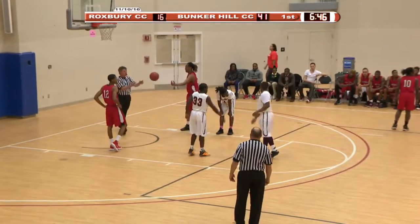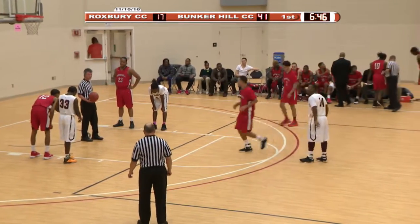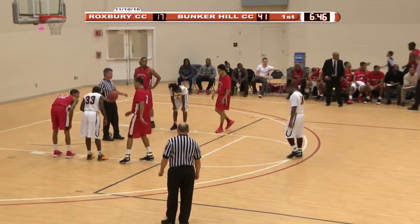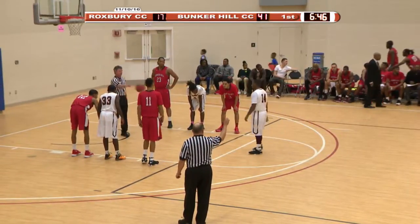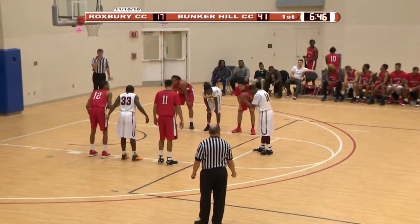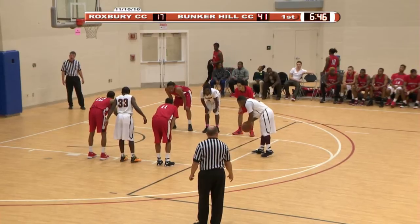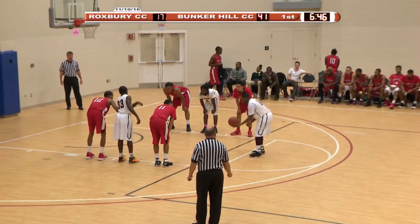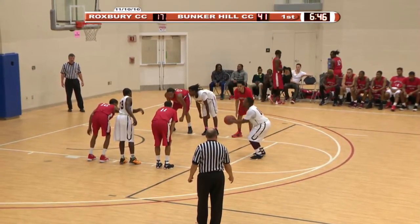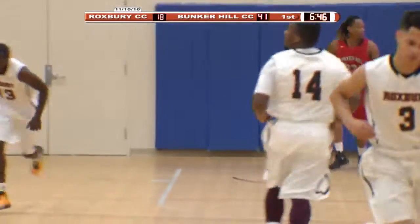And Mike is able to hit the first. Hodges, another Charlestown player, 5'10" wing for RCC. That foul was on Zach Goddard. Hodges knocks down the second.